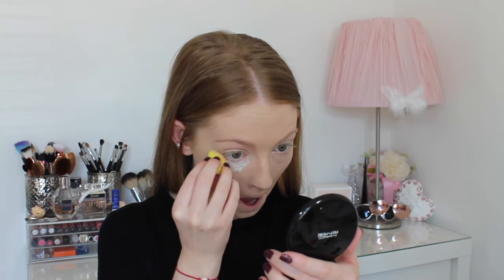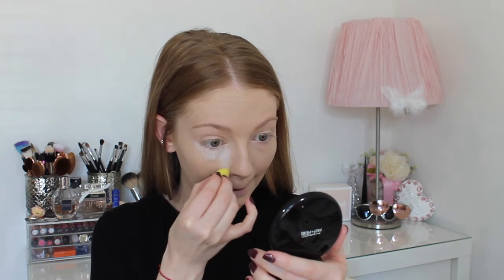Then to set under my eyes, I'm taking my Mercier Secret Brightening Powder. Love it! So good. I can't really explain it enough. I'm taking the same damp beauty sponge as before and just pouncing that under the eye area. It really does help my concealer stay all day, and it actually stops me from getting really shiny and oily, because these are the main areas I get oily, like cheek, nose, and a little bit on my chin. So those are the areas that I really like to set with this.